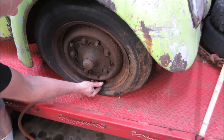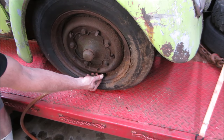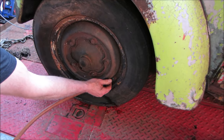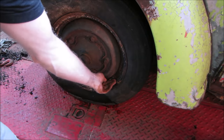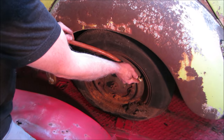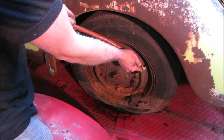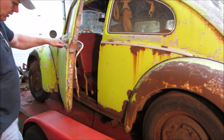I think it's got a tube in it. I don't think we'll get overconfident. Had I known they were going to take care of that easy, I would have done it there. That one going? Yeah, there we go. I am quite surprised. Yeah, we won't push our luck. Should be able to get that door open now. There we go.